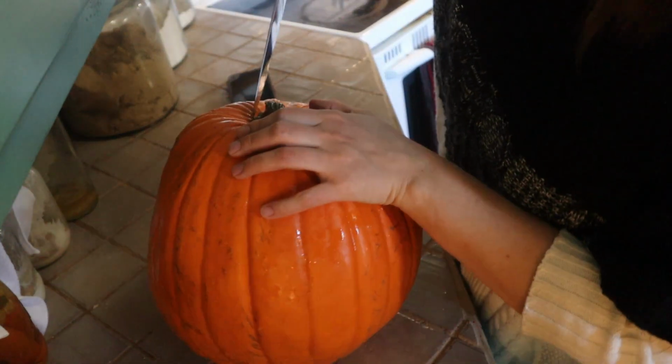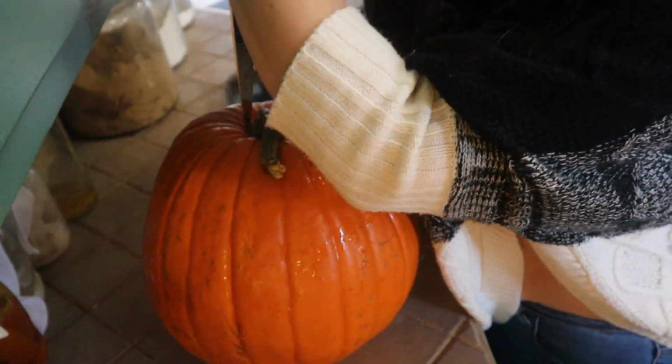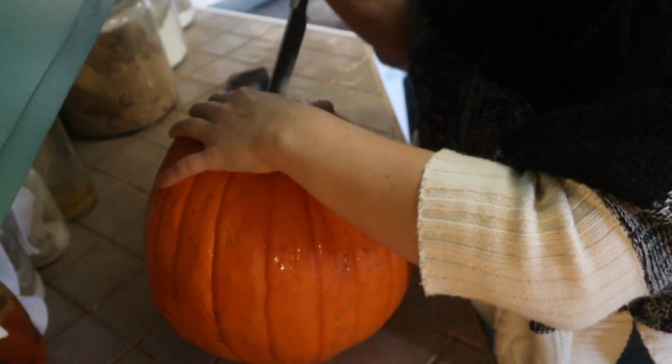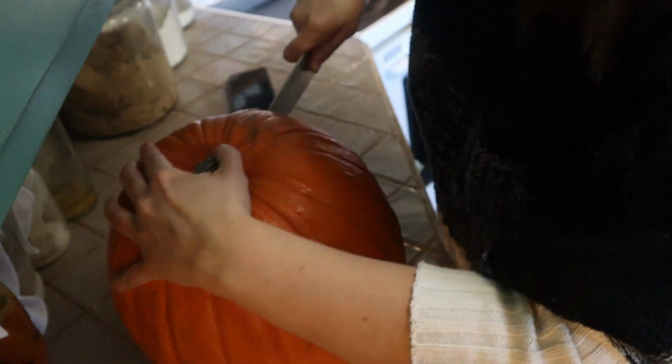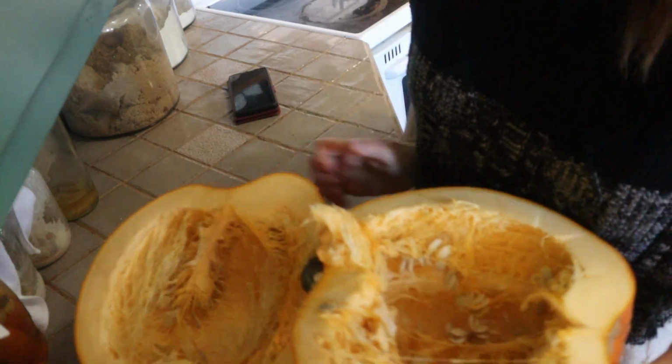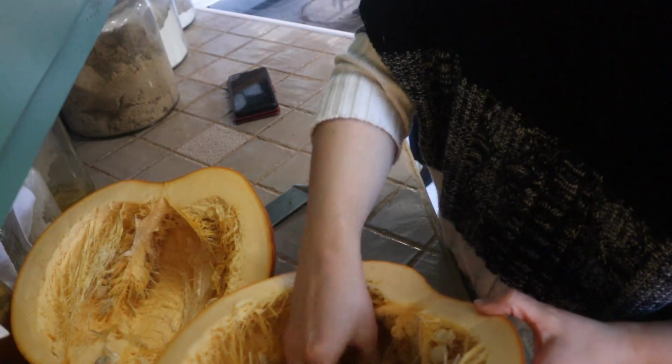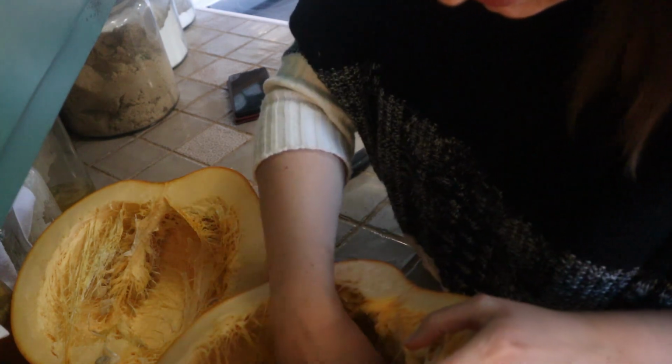So there's nothing more simple than cooking a pumpkin. I'm just going to cut it in half. Or maybe in four pieces. Let's see how it looks inside. So this looks perfectly fine. Smells perfectly good. We have all those seeds I'm gonna take out. This is the more less enjoyable part.